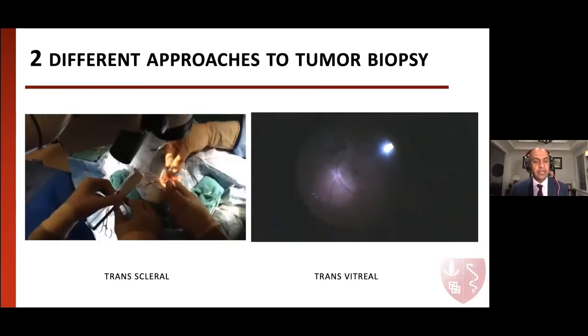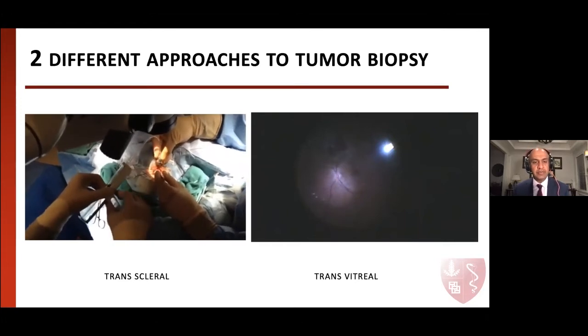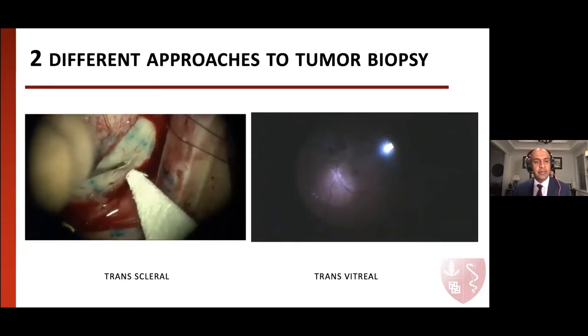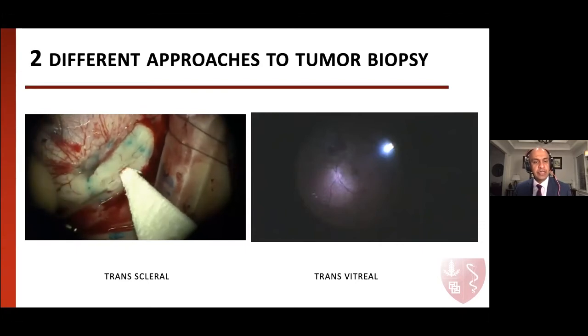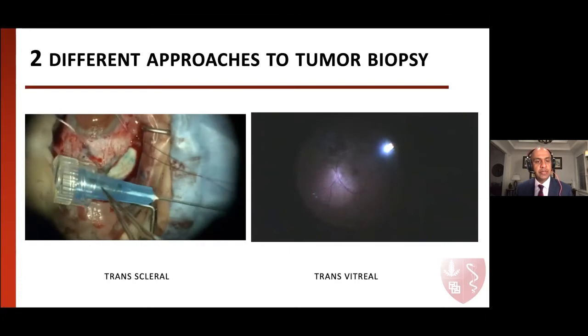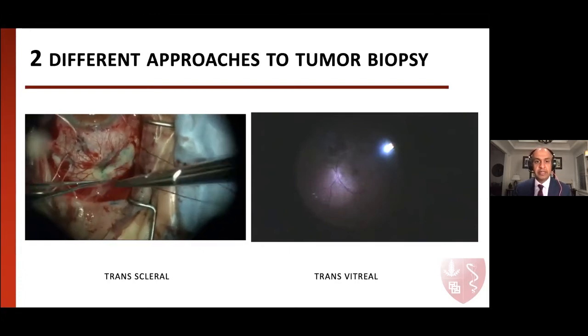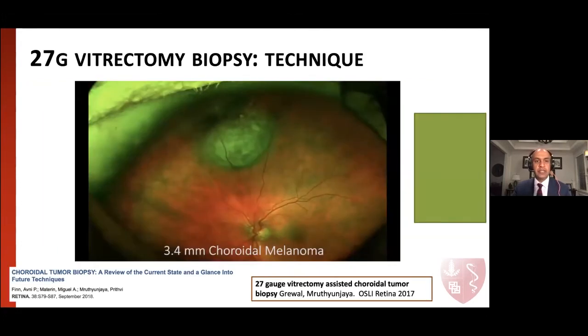On the left, the transscleral technique allows us to make a scleral pocket on the outside of the tumor itself. Here we enter in with a needle, and then we can remove the tumor tissue, and we can see in the hub of the needle these dark little fragments of tissue, and all we need are just a few cells to make the genetic calls on these patients.